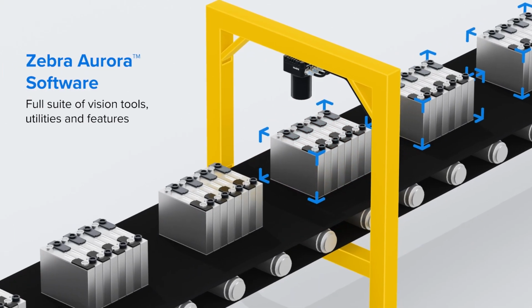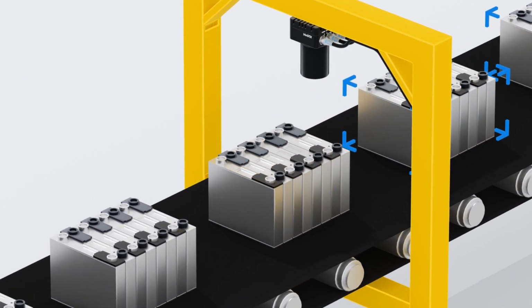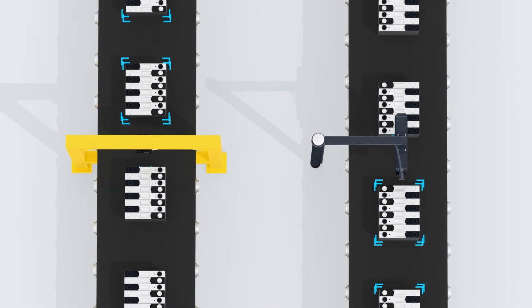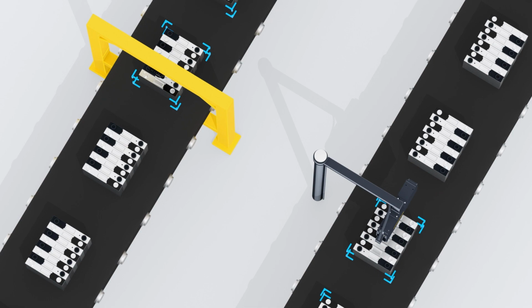After the cells are assembled into stacks, the alignment and position of the tabs and connections are verified by Zebra machine vision software. And finished battery modules are inspected for quality and consistency using traditional and AI-based vision tools.